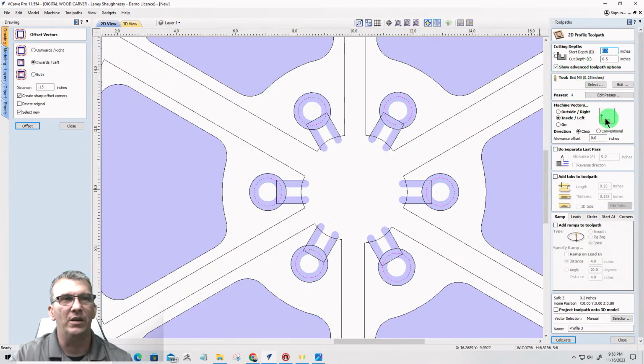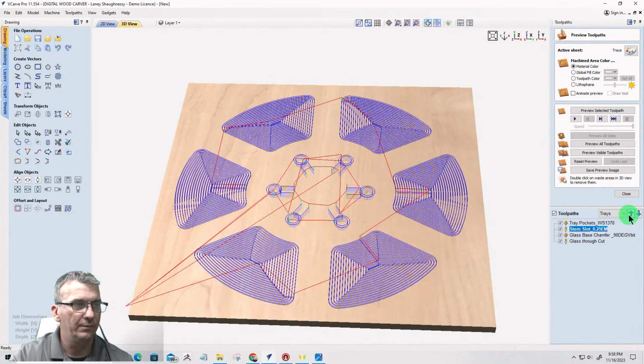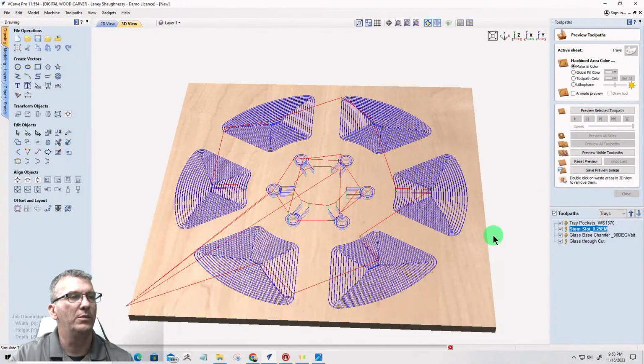Cutting through the material on the inside of the line with a 1/4 inch end mill. And this is going to be my glass through cut. Calculate that. And let's see here. Preview all of those.